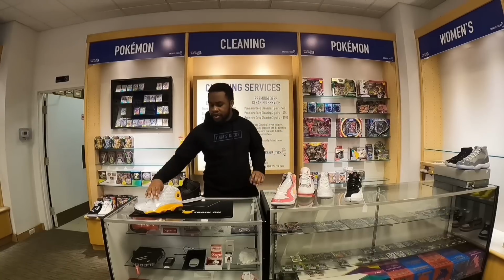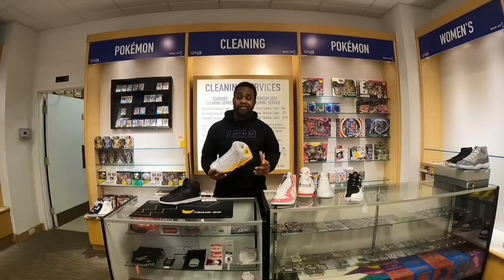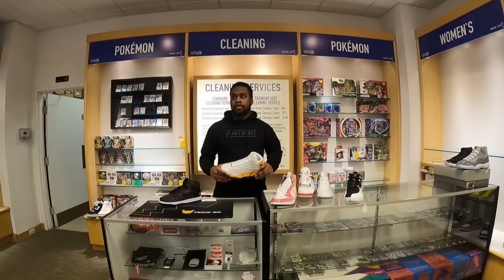A shoe that just came out recently was the Del Sol 13s. Now the color blocking is very good. It's all white and yellow, so it looks good, but the problem is it's a Jordan 13. Jordan 13s don't really have much hype. So if you look at the apps, they might go for 20 bucks over retail.